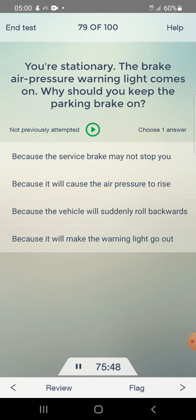You are stationary. The brake air pressure warning light comes on. Why should you keep the parking brake on? Because it will cause air pressure to rise, because the vehicle will suddenly roll backward and the warning light go out. The service brake may not stop you. I think fourth one, because it will make the warning light go out.